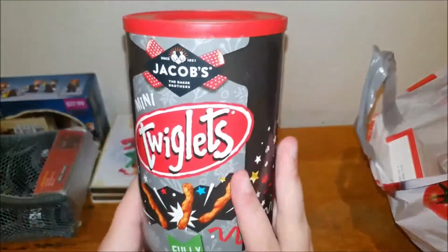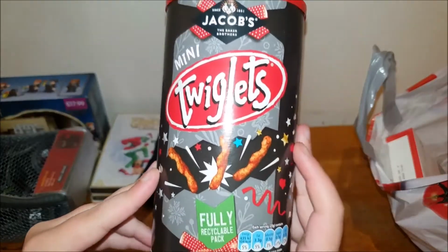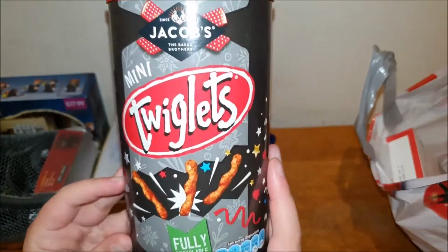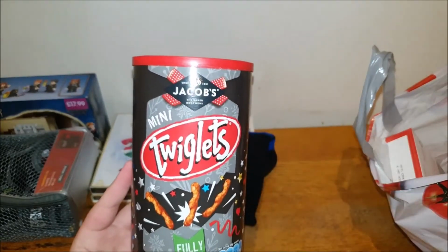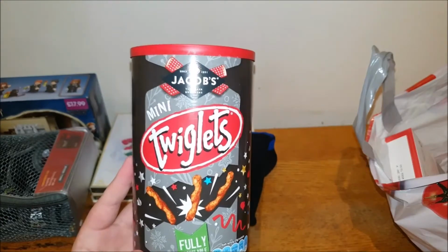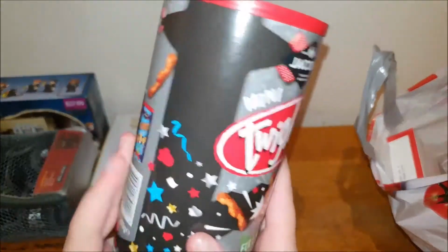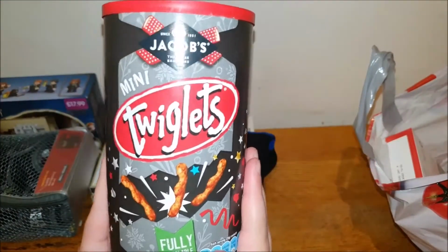This has been a Christmas staple in my family for a very long time. I don't remember who started it, but they've been in my family for a very long time, and I've grown to love them over the years. They're called Twiglets, if you're not from the UK. Jacobs is a brand that makes crackers, I think, as well as other types of crisps. They make Twiglets, and I love Twiglets, and they do these Christmas boxes every year. I didn't get any last year, I don't think, but I made sure to get some for this year, which is cool.